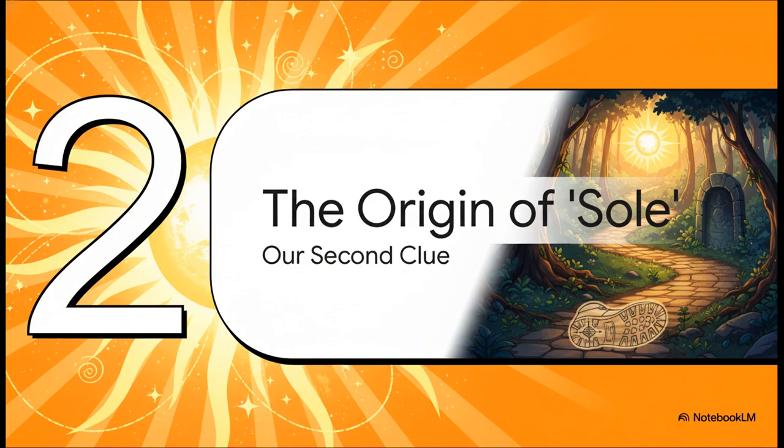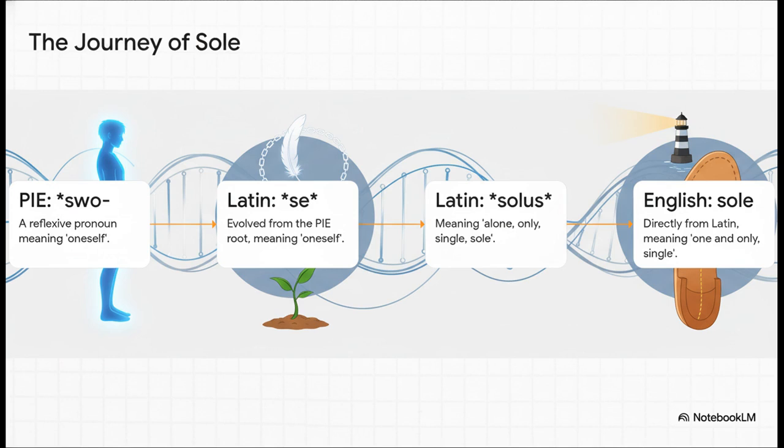Now let's turn to our second word, soul. If these two are actually related, we should find a pretty similar path. But as you're about to see, this trail leads us somewhere completely different. And whoa, look at this. The journey of soul begins in a totally different place. Its ancient ancestor is the Proto-Indo-European root swe, which was actually a pronoun for oneself. This evolved into the Latin word se, also meaning oneself, which then gave us solus, meaning alone, only, or single. And from solus, we get the English word soul.